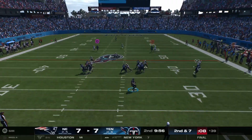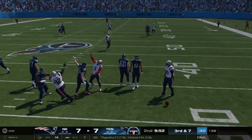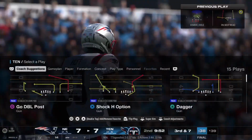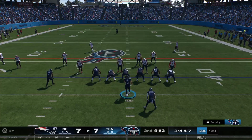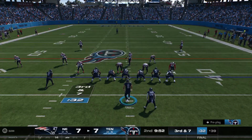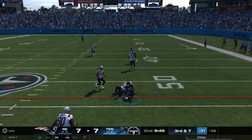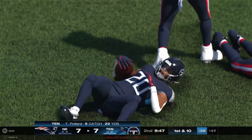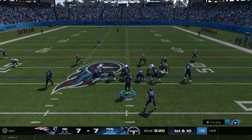Off the play fake, Levis. A hit as he throws there, incomplete. His back has been a dependable safety valve all game, so he went back to him when his first read was covered. Just unable to connect, so the play results in no gain. That's dumped off to Pollard. And he will have the Titans first down as they're able to get the third down conversion.